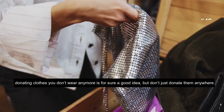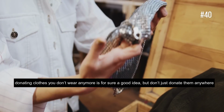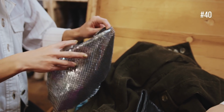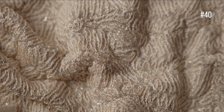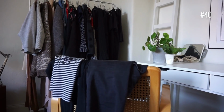Donating clothes you don't wear anymore is for sure a good idea. But don't just donate them anywhere. Some places have to throw out tons of unwanted clothes because they cannot move it fast enough. There are also greenwashing schemes like H&M's clothing recycling program, which is also known to discard the majority of their donations. So ask charity shops if they have the capacity.